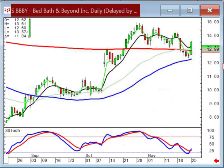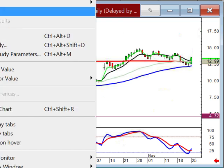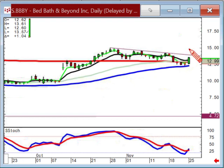Bed Bath & Beyond, this is another technique. You can see there's a resistance level right here. You can see they bounced smack dab off the 50-day moving average. If it comes up through here, what do you got going on? Wave 1, wave 2, wave 3. Again, just a high probability trade setup.